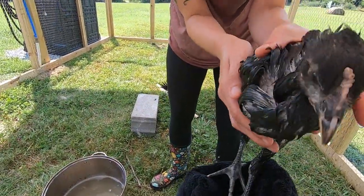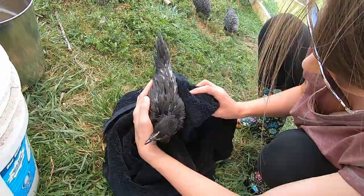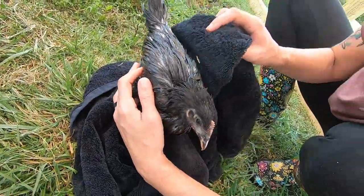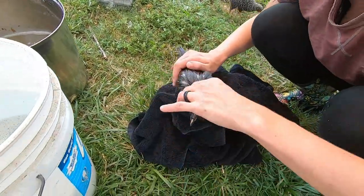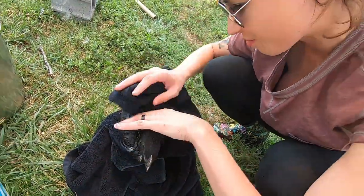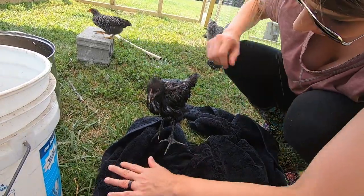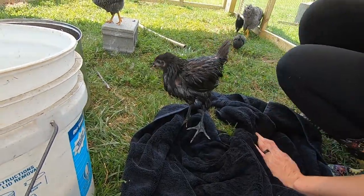Might have to put the camera down. Hi, Rhonda. It's so funny when you can see their skin around their neck because all the feathers are wet and move away. It is a little weird looking. Don't worry, Rhonda, we think you're very pretty. You ready, Rhonda? And you're free. Run. You can go now.